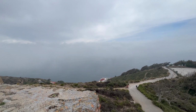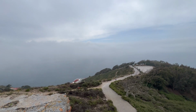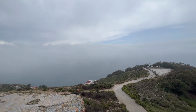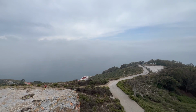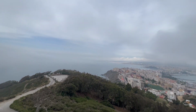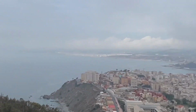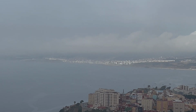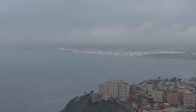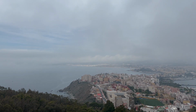So over there, that's the side facing towards Morocco. If we weren't so high and right in the path of the clouds, you'd be able to see Morocco. See some people cycling down the mountain, up the mountain. Way over there is Fnideq, which is the Moroccan seaside town, right up against the border of Ceuta.